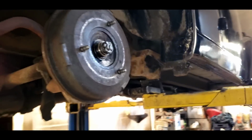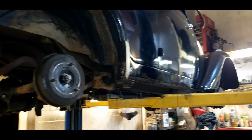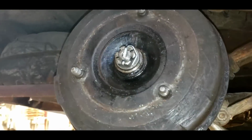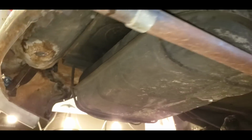The main reason this car is up on the lift and the wheels are off is all the wheels are seized. It can't roll the car. The brake pedal is firm, but there's an issue with the brakes, and we got to figure that out. So we're doing a quick overview, or I should say underview of the car.